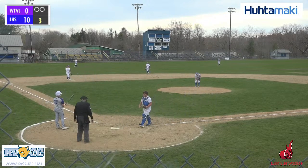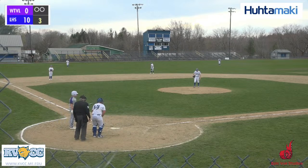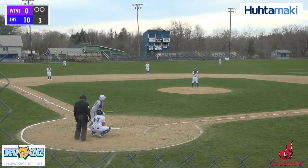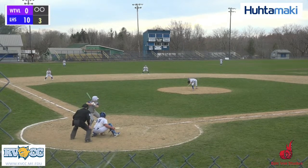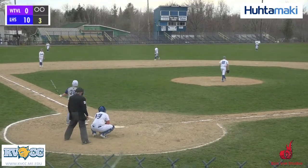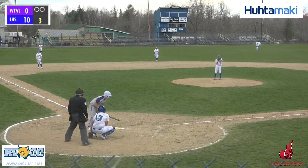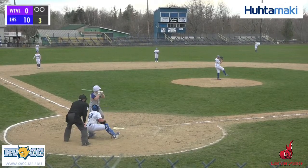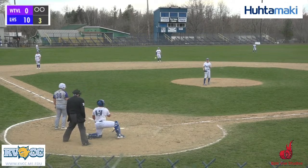Bulldogs with 6 in the first, 4 in the third to have a 10-0 lead as we go to the top of the fourth inning. 1 down. Felix Chapa, the hitter. Swing and a miss. That one, Blodgett throws it right by him. This one's in the dirt.